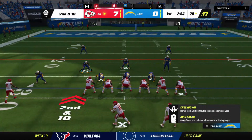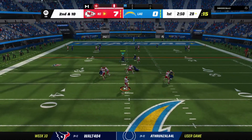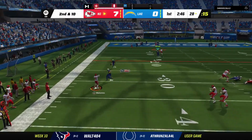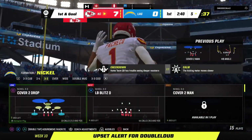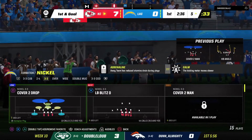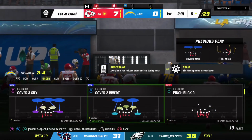Hey, 43, 15. Now they'll throw with Mahomes. Throwing left side, it's complete. And he gets it all the way down inside the 10 and mark him at the 5. Last play they got stuffed at the line. Different story here, over 20 yards.